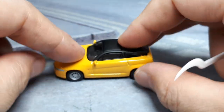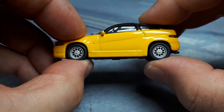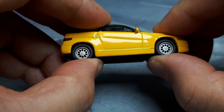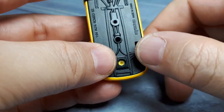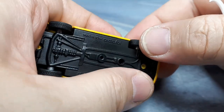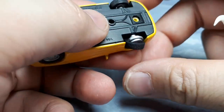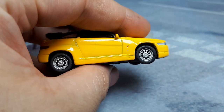Alright. Boy, that stance. It's not so bad on this side. But now the rear, well, I don't know. I guess I could try to twist off a wheel. Let's see if this is easy to do. No, it's not. I'll come back.